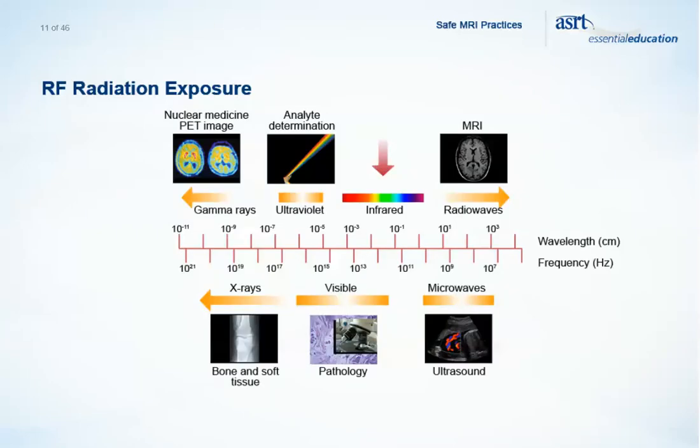This illustration will help you visualize the radiation exposure for different radiographic procedures. Because RF waves are non-ionizing radiation, MR imaging is considered safer than radiography and computed tomography or CT, which uses radiation at the higher end of the spectrum.